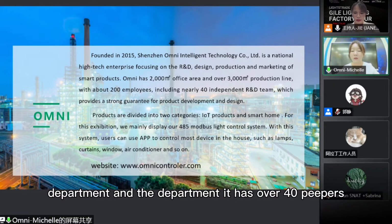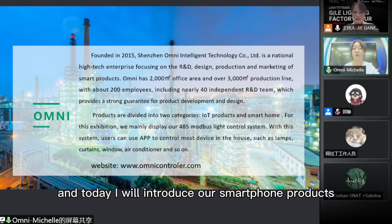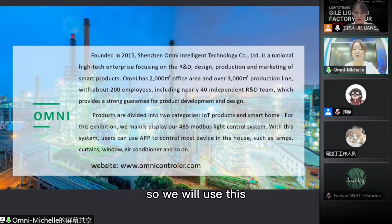Our products are divided into two main products, and today I will introduce our smart home products, which is also called the 485 Modbus lighting control system. We will use this to control all lights and curtains and air conditioners for the smart home.